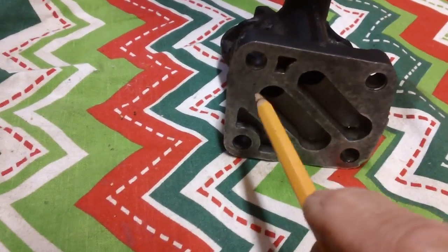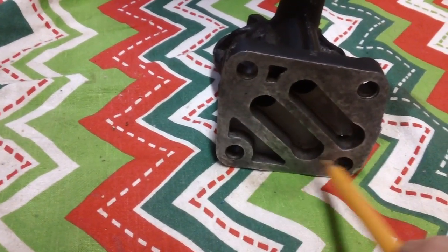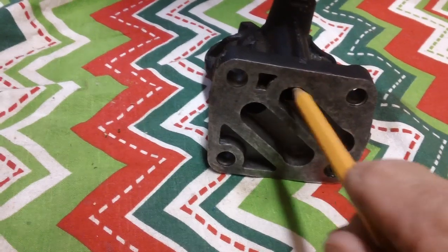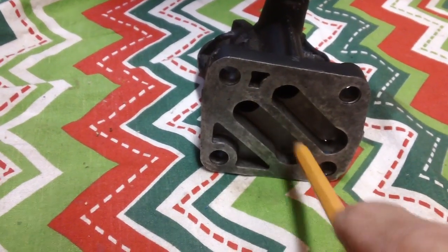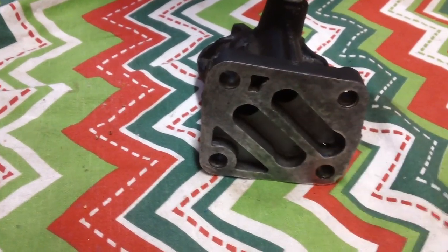Now this could be any shape hole. It doesn't have to be this kind here. It could be any shape, doesn't matter. I'm going to show you how to make the impressions for these holes in the gasket so you know what to cut out with the X-Acto knife.